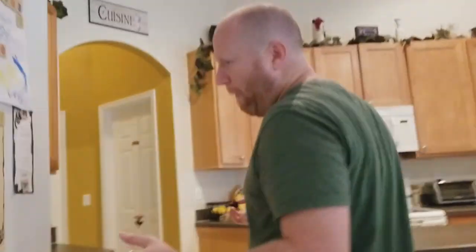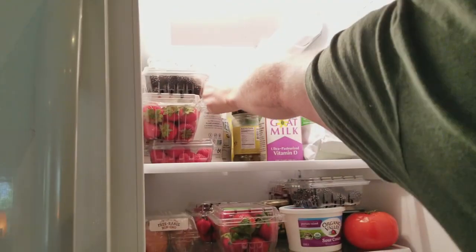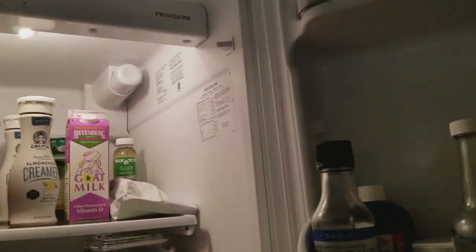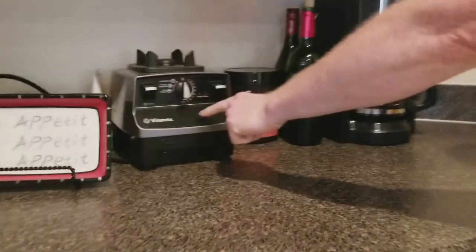Over here, here's our fridge. We keep food in here too. You can look inside if you want. It's really healthy food. We got goat's milk. Our coffee creamer is almond milk. It's actually organic. Organic veggies, free-range eggs. Organic everything. Eat really, really healthy. Most of the time. We got our Vitamix blender.